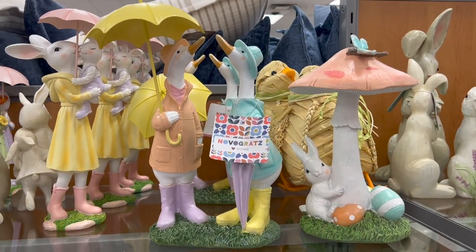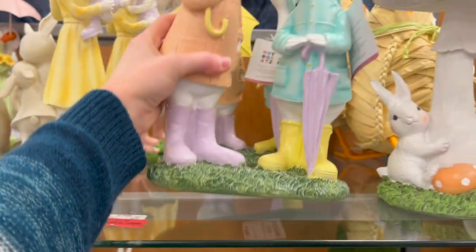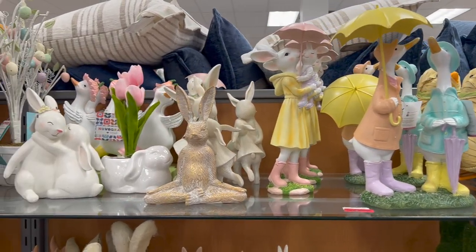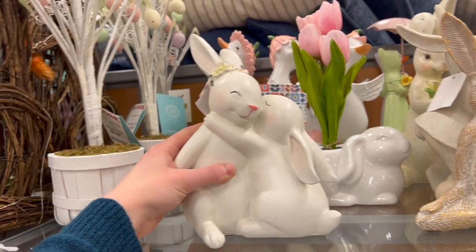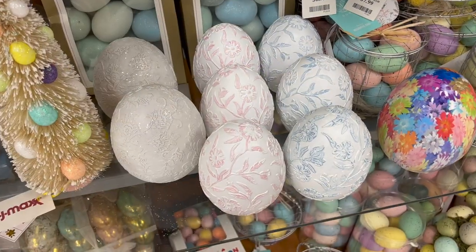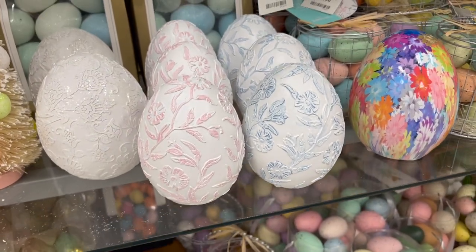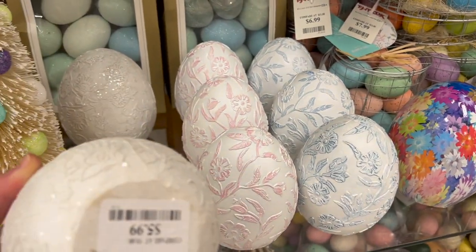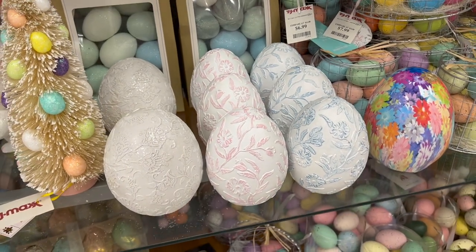They've got some more of the ducks with the umbrellas up here. This big set is going to be $16.99. These are really cute. Those are $9.99. Those are adorable. They've got some more of these really pretty detailed eggs in white, pink, and blue. And the pink and blue ones are $5.99 a piece. And that one is too. This white one has glitter on it.